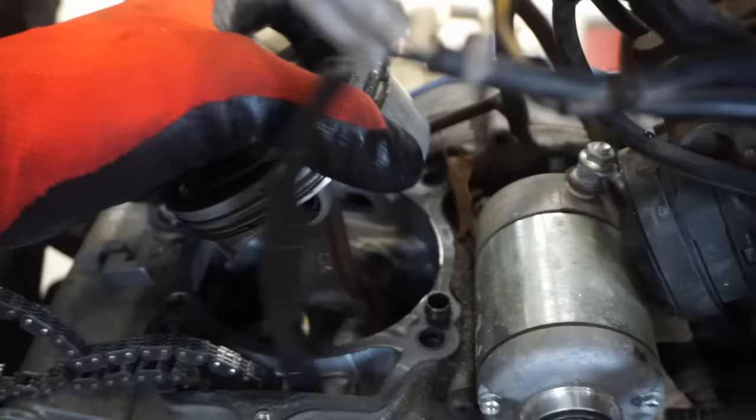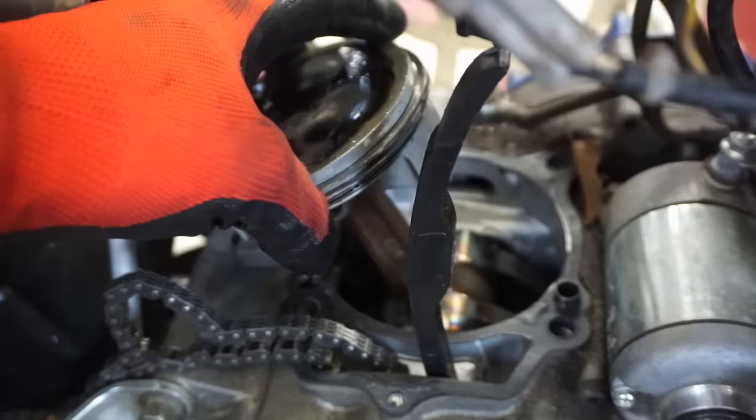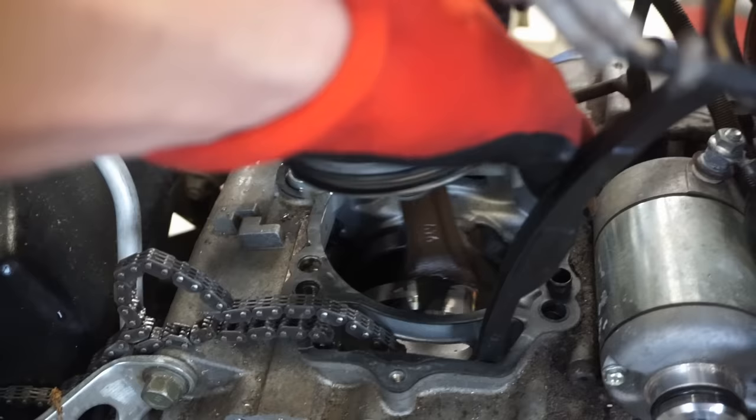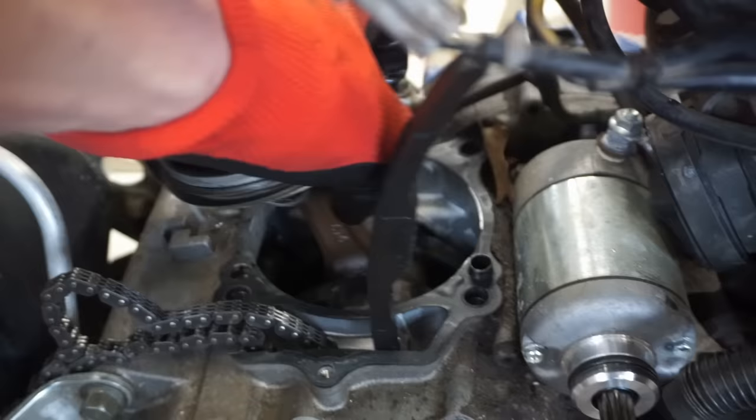Oh, rod bearings for sure. Look at that. The rod isn't moving on the crank at all. Yeah, so it is rod bearing. Bummer. You can see that, that rod doesn't move at all. Pinched pretty tight in there.